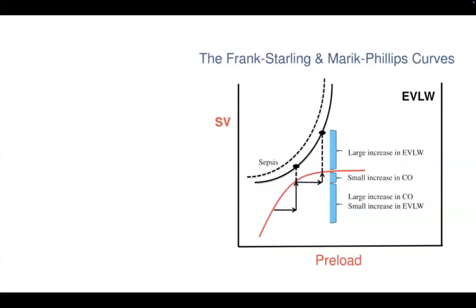This is also super interesting. This is the Marik-Phillips curve, the upper curve in black, which looks at extravascular lung water or pulmonary edema. So if you're at the flat part of the Frank-Starling curve on the bottom and you give a bunch of fluid, you're getting a large increase in extravascular lung water. So for me, when dealing with patients that are hypotensive or in shock, the whole point is deciding where you are on the curve.